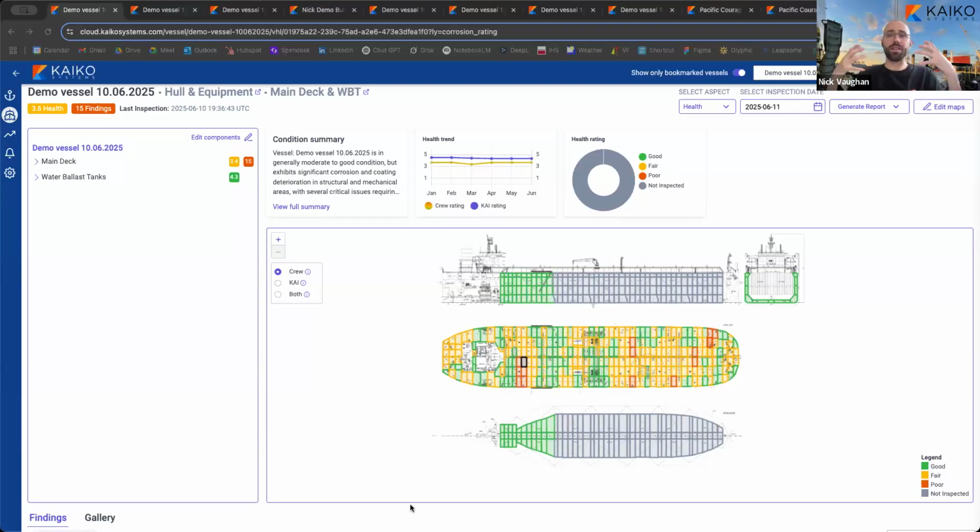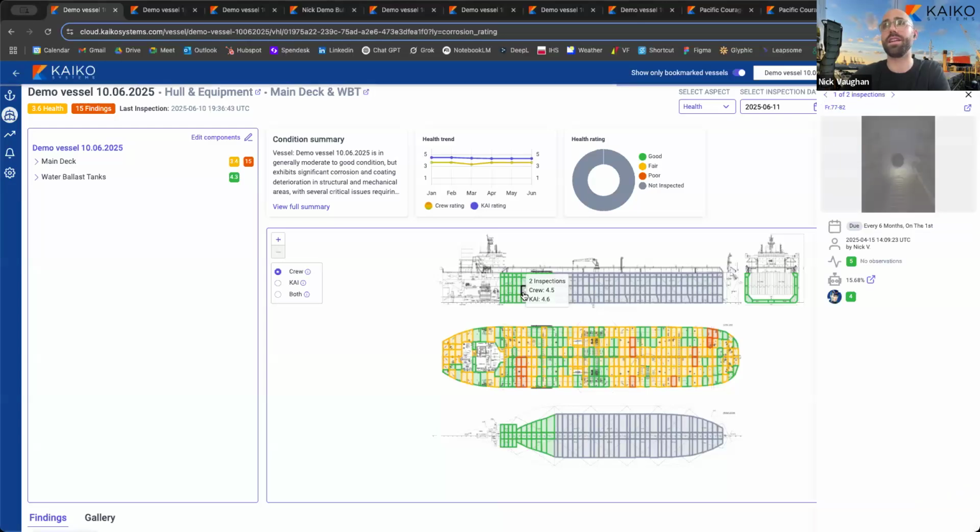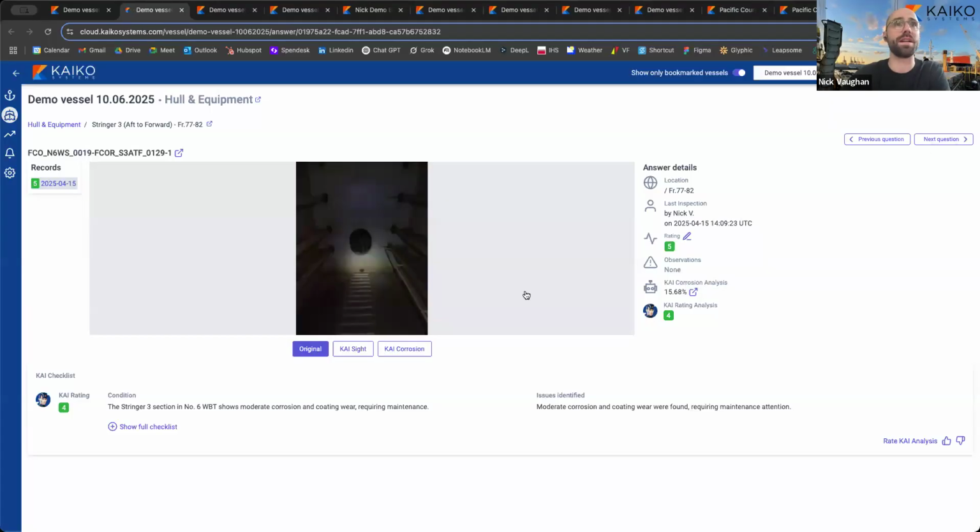And then the idea here is that this is the jumping in point. This is where you can understand the condition, dig into things in more detail to ultimately understand what actions need to be taken and plan effectively. And we have a number of AI tools to assist you with that. So there's a huge amount of data that's generated on board. You can start with your summary. And then from here, whether we're looking at the ballast tank inspections, so we can see here for any inspection item, we can see all of the detail that has been reported on board. So we can expand this.